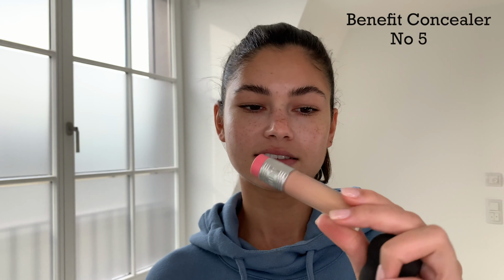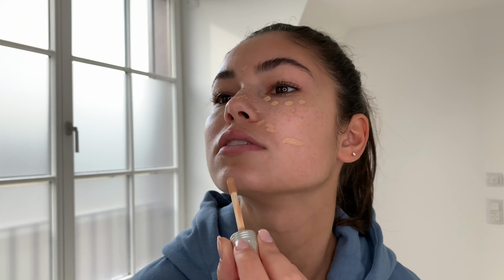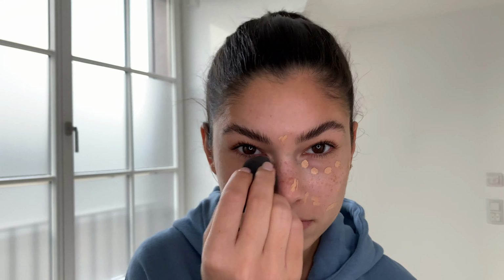So let's start there. So firstly, it's this concealer from Benefit. It's the number 5. Just apply it. Just some spots, red spots, pimples, and then I will blend it with my beauty blender. As you can see, it's super light and it just gives you the coverage you need.